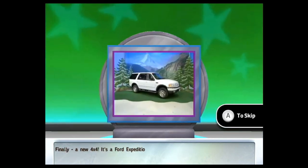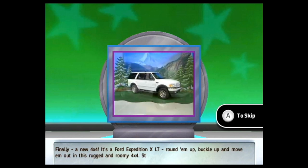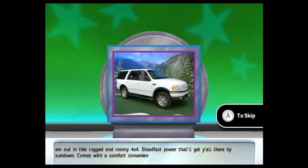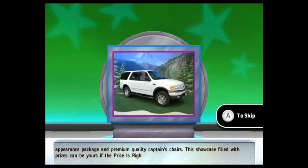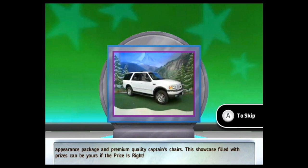Finally, a new 4x4. It's a Ford Expedition XLT. Round them up, buckle up, and move them out in this rugged and roomy 4x4. Steadfast power that'll get y'all there by sundown. Comes with a comfort convenience group, trailer towing package, sport appearance package, and premium quality captain's chairs. This showcase, filled with prizes, can be yours if the price is right.